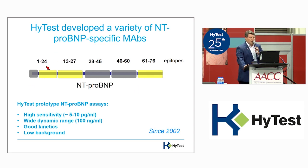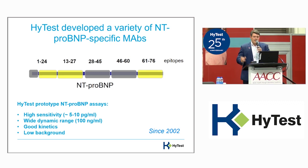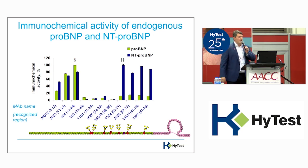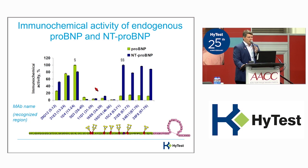Here you see that we developed antibodies specific to different parts of the NT-proBNP molecule. And then we use them as a highly specific and sensitive tool to study the immunochemical properties of NT-proBNP. On this slide, you see the immunochemical activity of endogenous NT-proBNP in comparison to proBNP. You can see that the central region of both molecules is inaccessible for antibodies, and this is because of glycosylation, which prevents antibodies from binding to this region. In blue is NT-proBNP, and the C-terminal part is free of glycans, so this region can be accessible for antibodies. However, in the case of proBNP, it's also inaccessible, and this is again the threonine-71 residue, which I mentioned before.